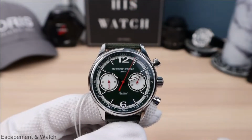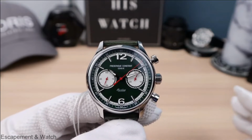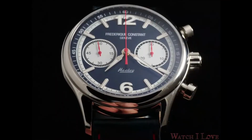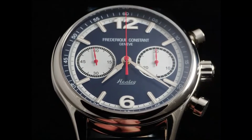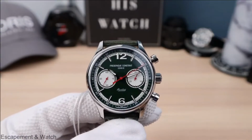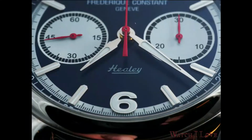Aside from the hour indexes, all of the information on the dial is printed in contrasting colors, black on white and white on blue. The watch is extremely legible. The small seconds, central seconds, and minutes hands on the chrono are all red. This detail improves not only the contrast and legibility, but also the overall beauty of the dial. A central seconds red hand is used on the 30-minute chronograph.